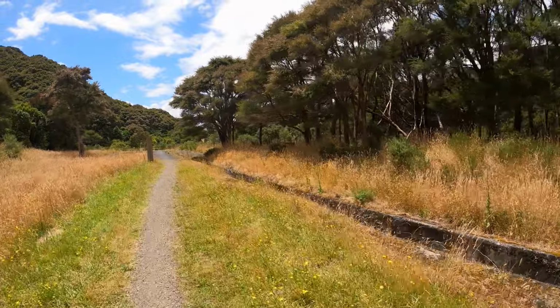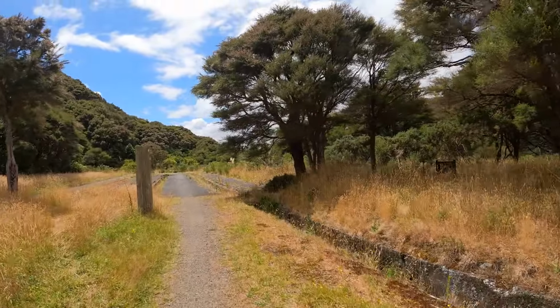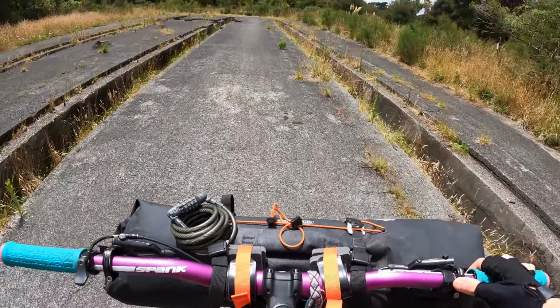Landscaping stuff around. I'm sorry, I really don't know what it's called. It's just like lots of concrete. So yeah, just having a little look through here. Oh, here we are. What's this? It's riding along this.